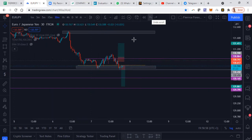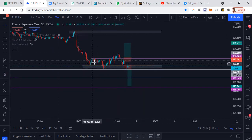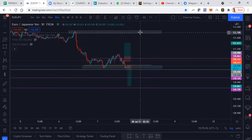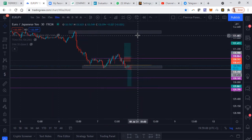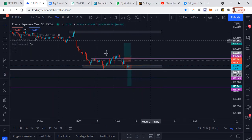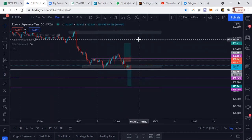So this is a buy stop, assuming that we have some accumulation happening here and a push to the upside. There's a bit of imbalance in the market, and that's why I felt there's a possibility for price to push up to cover the imbalance in the market.